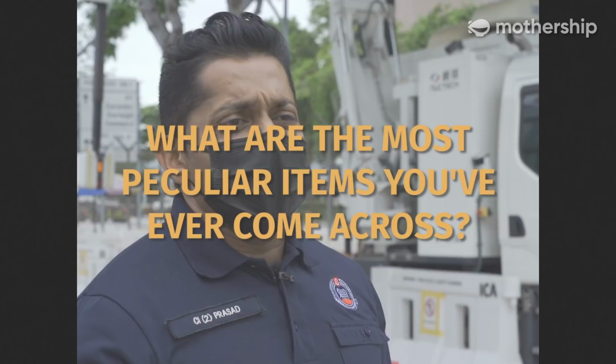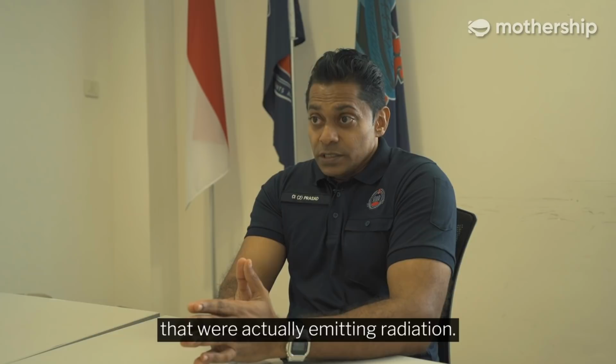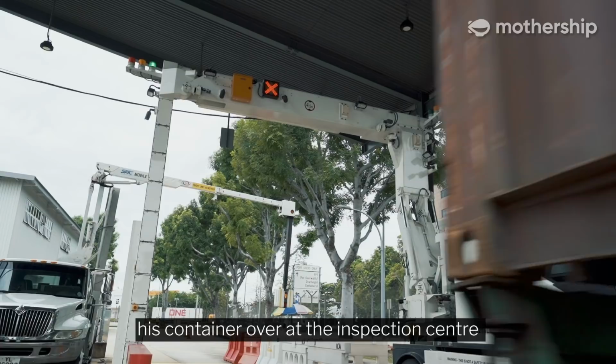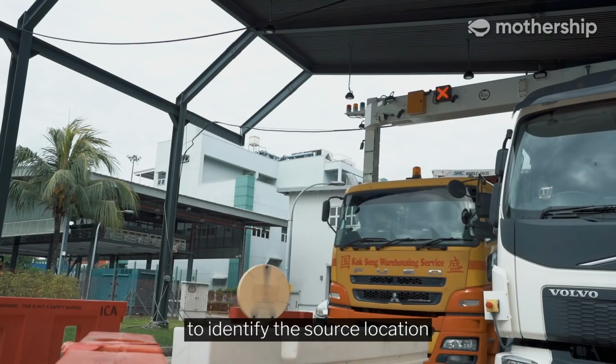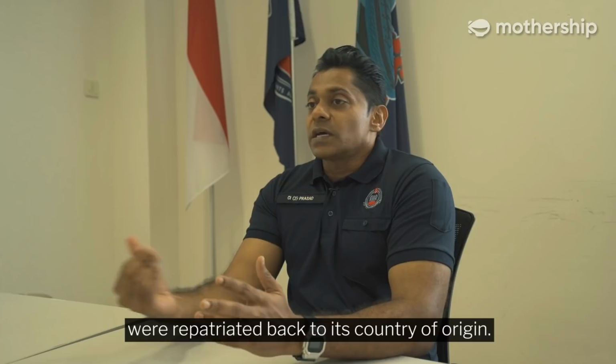Years ago, our officers at Pasir Panjang Scanning Station detected a consignment of bamboo charcoal pillows that were emitting radiation. What happened was, as the container was entering the portal scanner, it triggered our radiation alarm. Usually when that happens, we'll get the container driver to park his container over at the inspection center, where a more thorough inspection can be done on that container using all the various handheld radiation detection equipment that ICA has acquired to identify the source location and also the type of radioactive source hidden in the container. This consignment of negative ion pillows was repatriated back to its country of origin.